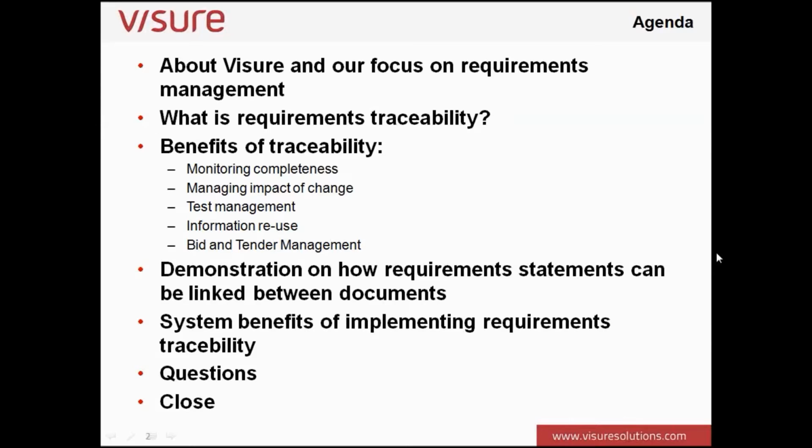Then I'm going to talk about some of the benefits of traceability. Some of the highlights there are monitoring completeness, managing the impact of change, test management, and the concept of information reuse. It's a subject which is often talked about as a good thing to do, but people obviously find it very difficult to actually achieve. The final part is how you can use traceability during your bid and tender management, and ensuring that whatever project or product you develop, it's always got traceability back to the original source of the why you're developing it in the first place.